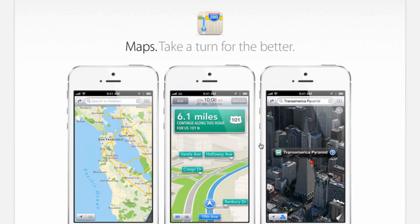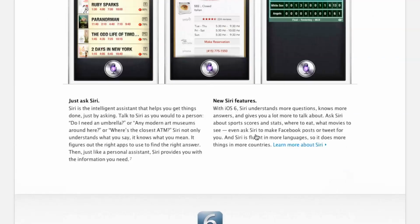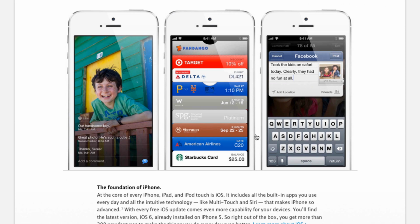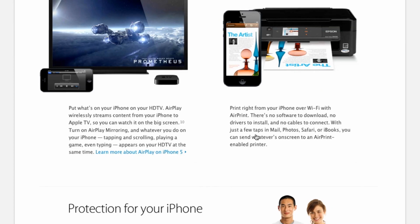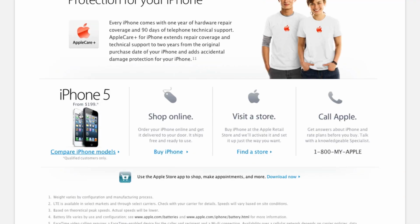And lastly, this device of course is shipping with iOS 6 right out of the box. I've covered pretty much all of these features in my iOS 6 developer videos over the summer, so I'm not going to go over those again. It includes a lot of great stuff, so you might want to check that out if you don't know about iOS 6 yet. And lastly, we're going to take a look at pricing.